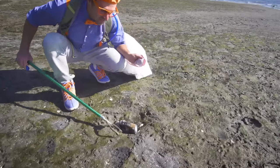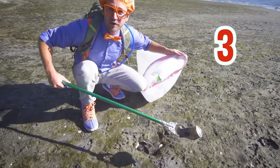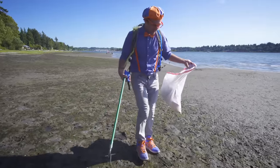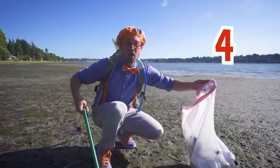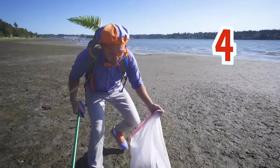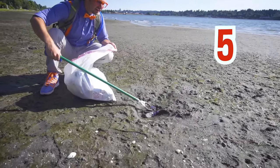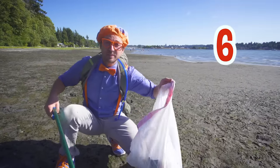Wait a second. Here's another one. 1, 2, 3. Our 3rd piece of garbage. There we go. I am so happy that we're cleaning up this beach. Here's another. 1, 2, 3, 4. The 4th piece of trash is in here. 2 more. 1, 2, 3, 4, 5. Right here. Yeah, 6. We collected 6 pieces of trash.